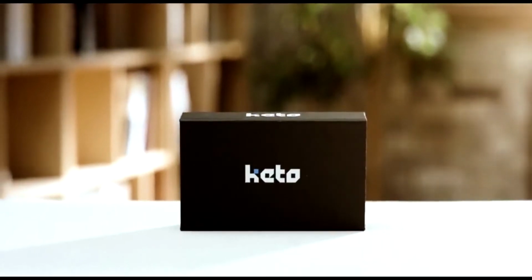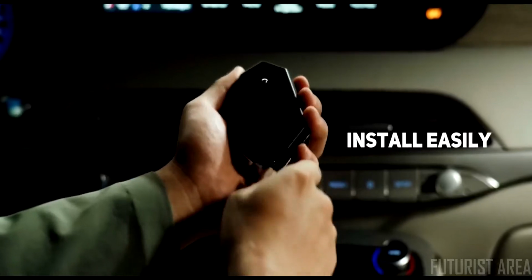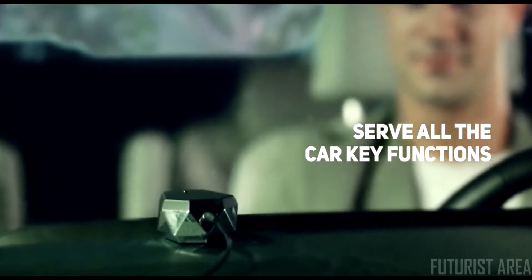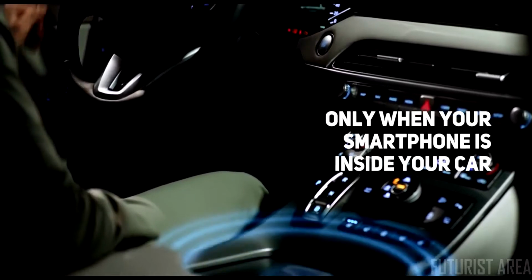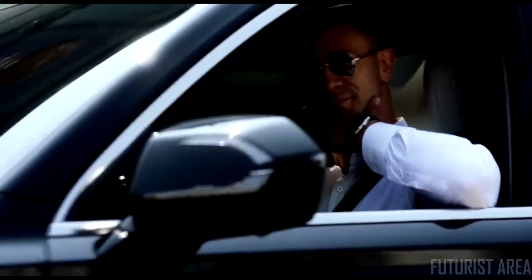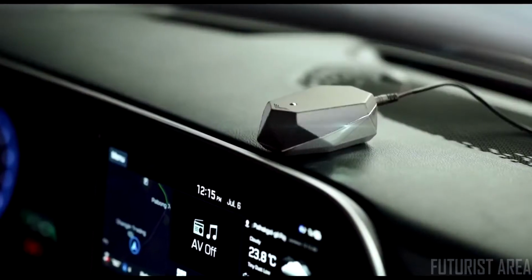I am Keto. Let me introduce myself first. You can install me easily without visiting a mechanic. I can serve all the car key functions. Engine starts only when your smartphone is inside your car, which provides stronger security. Now, you will only need your smartphone when you're out.